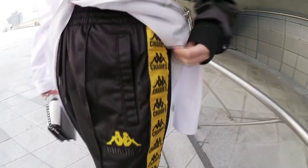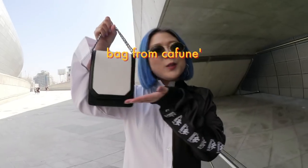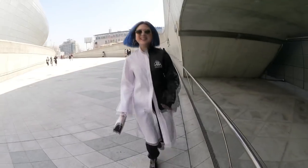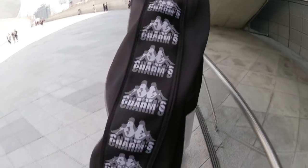And then she's wearing the same pants as mine. It's her usual Zara shoe. This is from Katyu. It's a good match with your half-half thing. Hey, where are you going? Come back. Can you show me the side of the sleeve? Ooh, I love this logo.